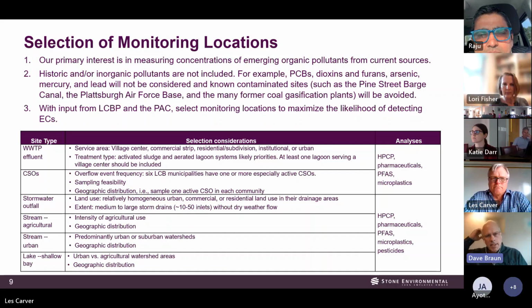So selecting sites, there are some considerations, and this is where I would say we're in the zone of conjecture. Until we write a QAP and everybody's happy with the QAP, and we've met with the PAC at least once, we're not going to settle in on some of the specific sites and sampling methods. I am going to review, in the next couple of slides, our latest thinking, but that's really it. And our latest thinking could well change.